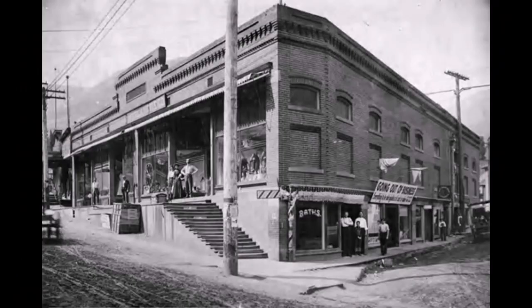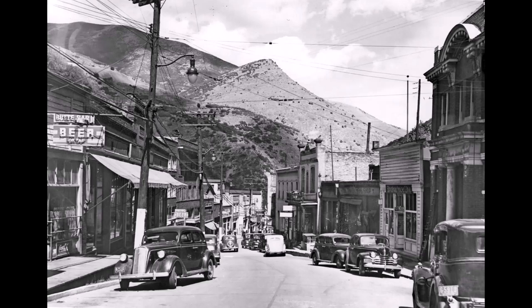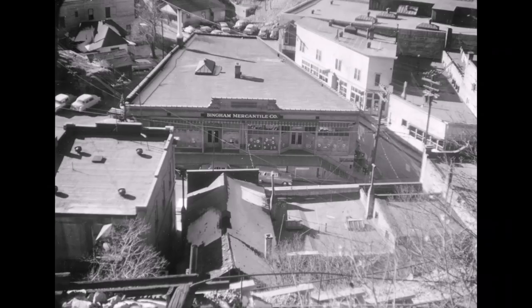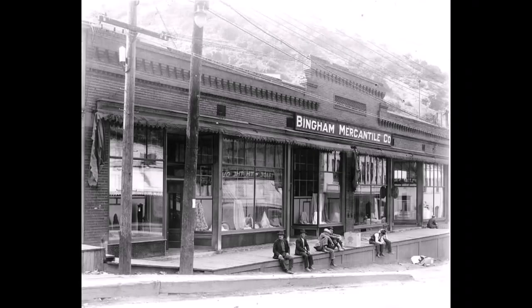If you go back down the street a little ways, they turned off and went to Carfork Canyon. Right on the corner, there was the Bingham Mercantile Store. They called it the Bingham Merc, or the Big Store. It was two stories. You could buy almost anything in this store, clothing and food and furniture. One side of it faced Bingham Canyon, and the other side faced Carfork Canyon going up. So it was right here on the corner. This is where people would catch rides or celebrate.